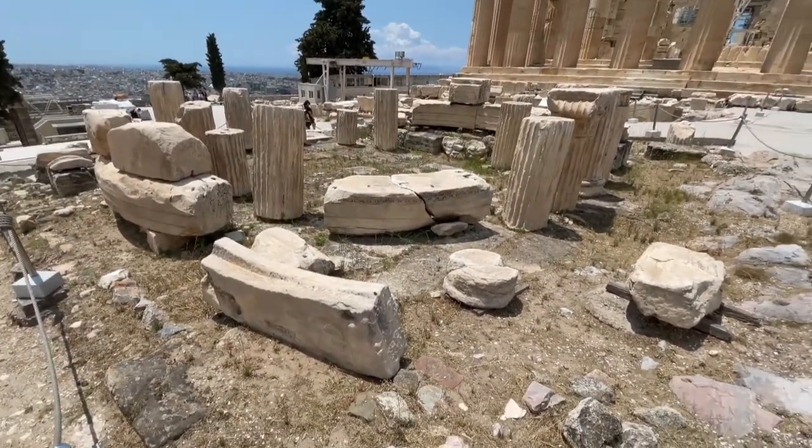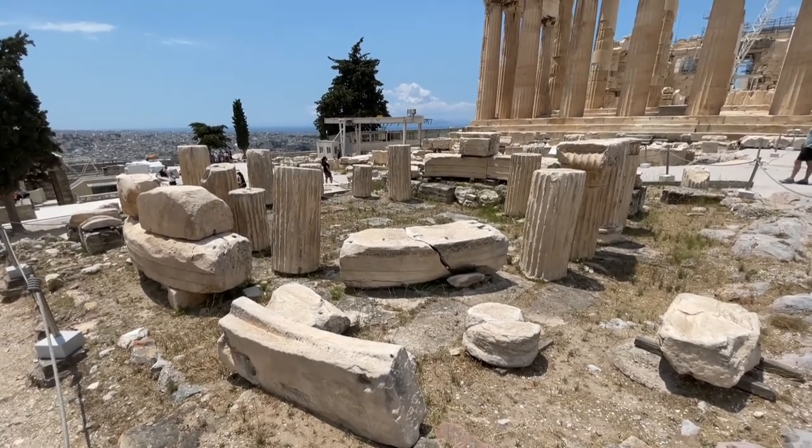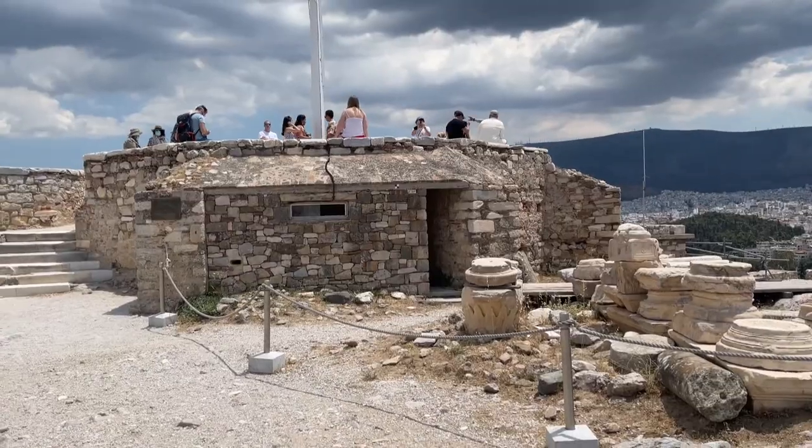Anyway, it'd be neat to see it put back together again, wouldn't it? All the king's men and all the king's soldiers. Anyway. Bye, everybody. All right, this is the viewing platform.